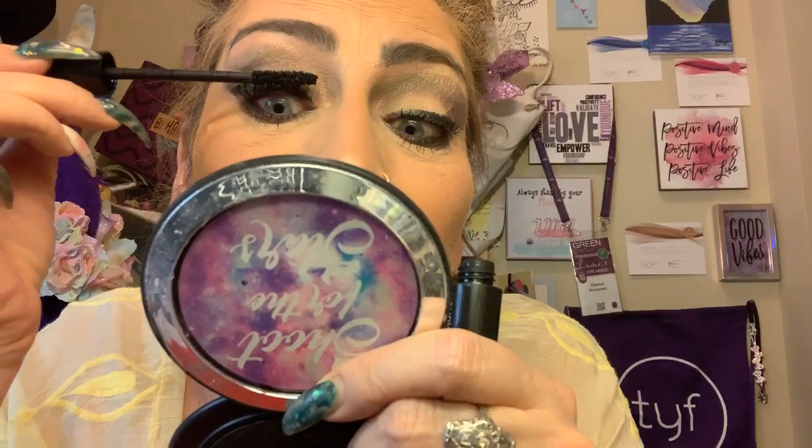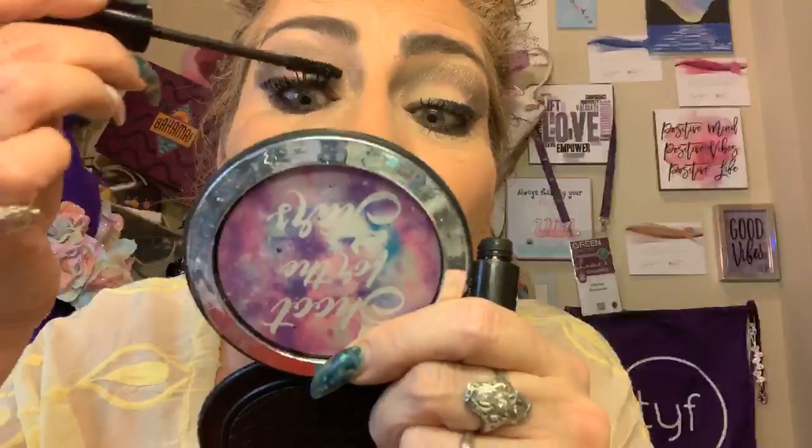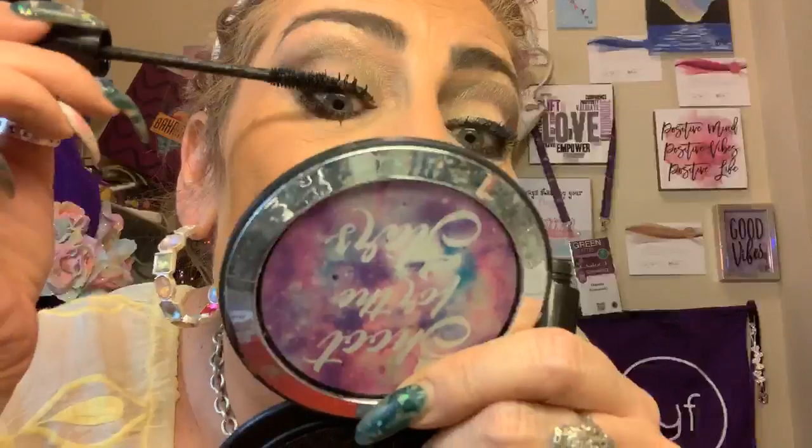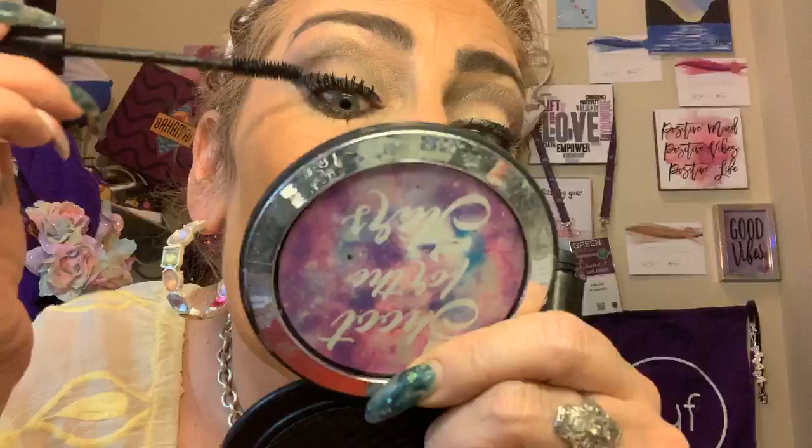Okay, next coat. It's just really going to be the tips for me because I got enough length, and I don't need them to be any thicker than they are. So I'm just going to do the tips. Use my spoolie to spread them out. And I think that's pretty long. I think that's long enough.